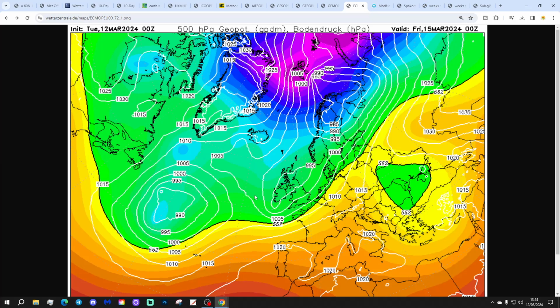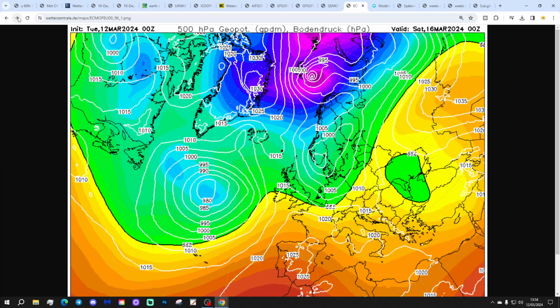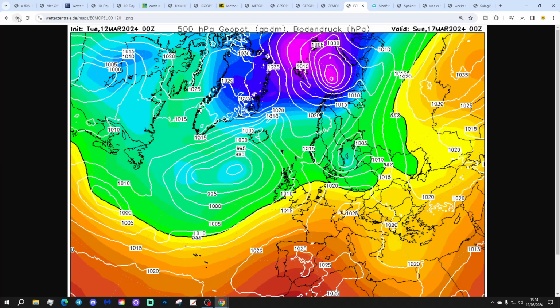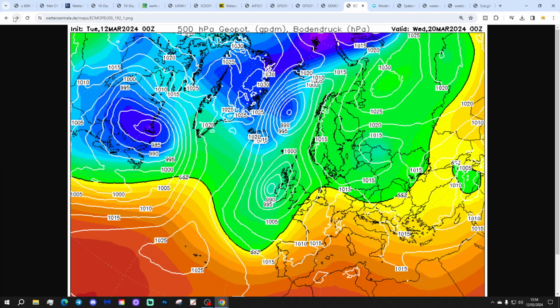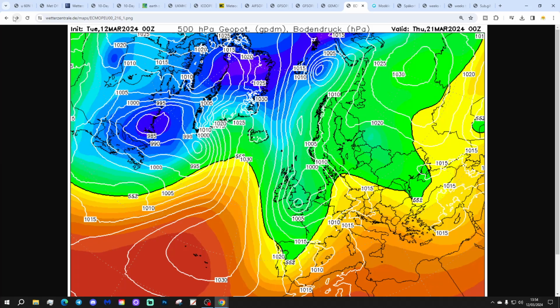And then the ECM looks like this. Again, the low pressures dominate the weather on Friday, with outbreaks of rain to come, a little bit drier Friday to Saturday, more rain Saturday to Sunday, into next week. Yes, low pressure keeps on coming. Winds range from southwest, so it will be mild, but further wet weather to come. And then a little bit of a hint of a cold snap again with the ECM as the low pressure starts to shift southwards and eastwards, and a ridge builds in the Atlantic.